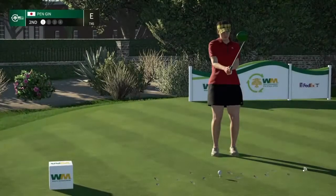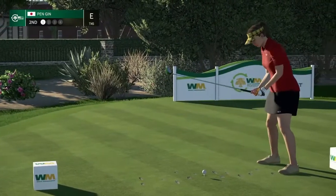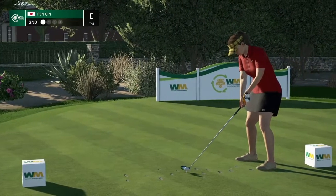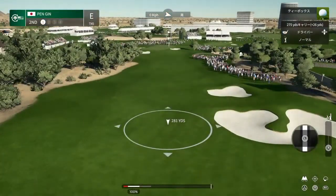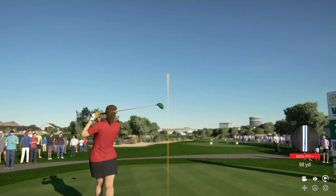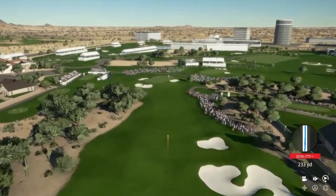The second hole at TPC Scottsdale is a mid-range par 4, playing 442 yards from the tips. The bunkers on the right side need to be avoided, which leaves a good mid to short iron approach to a green that is bunkered front, left and right, so a good accurate approach required. This looks to be heading for the cut stuff.